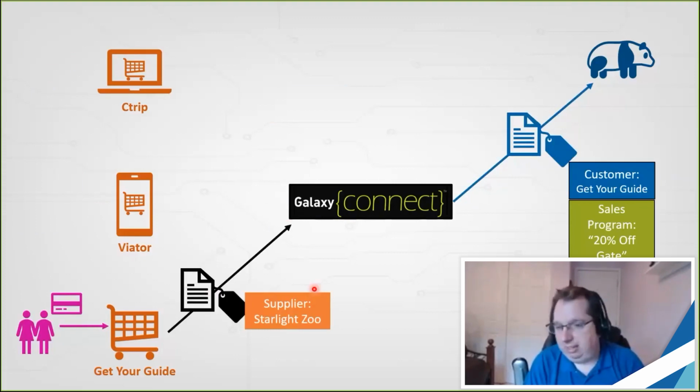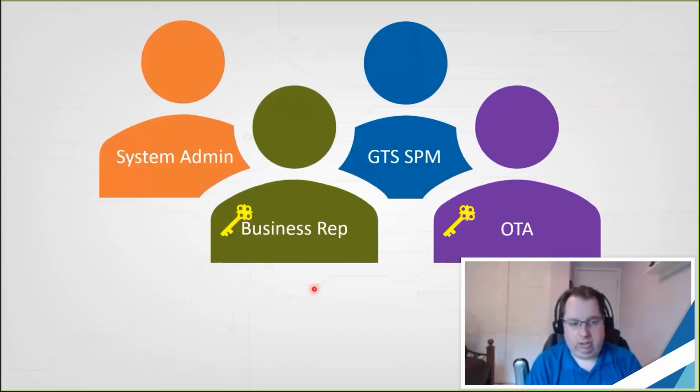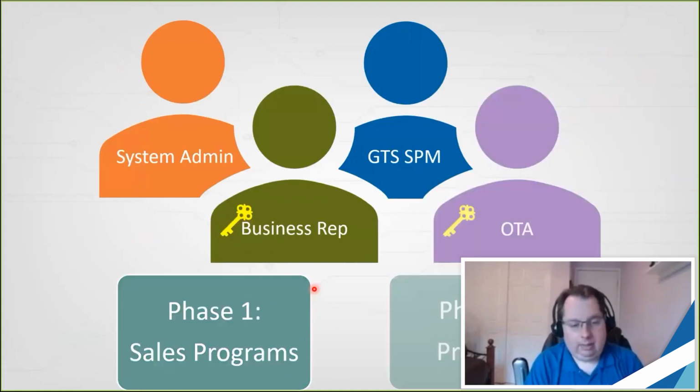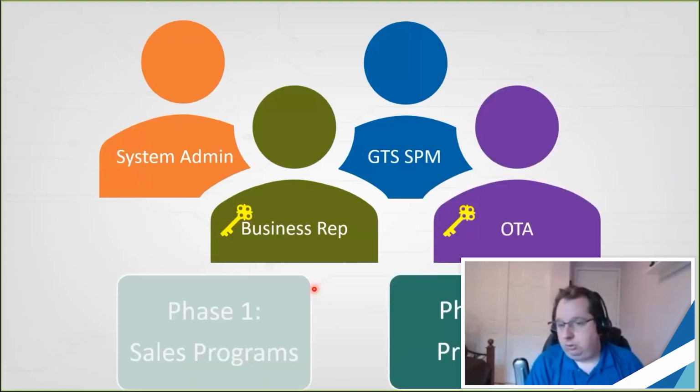That's really it. That's the process of differentiating your sales program. That is phase one. Not hard at all. During phase two, now we'll start consolidating your products. This is where the OTAs are going to get involved because chances are you're going to have a new product code.